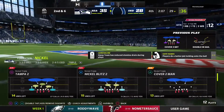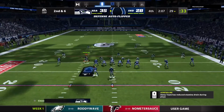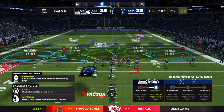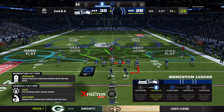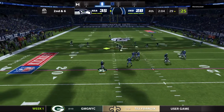But now the defense, what adjustments do they need to make in the passing game? Pass rush, pass rush, pass rush. Whether it's the guys up front or maybe you bring additional guys, but you've got to disrupt the timing of them throwing the football. We'll see if they can disrupt it here. From the 29, Jackson.